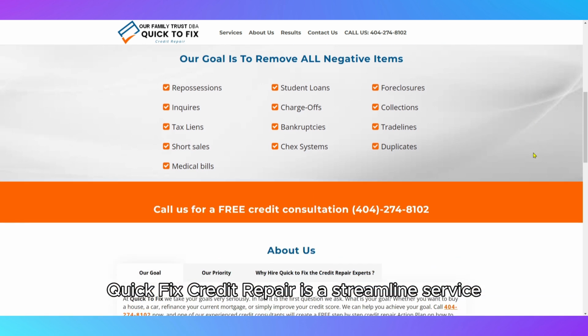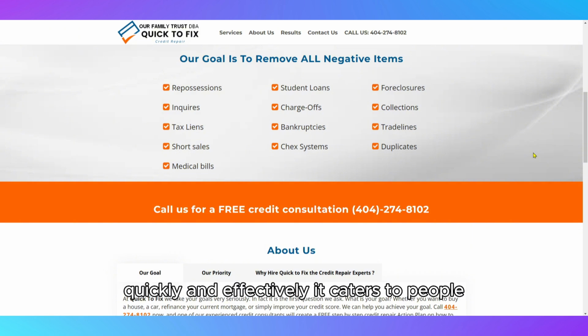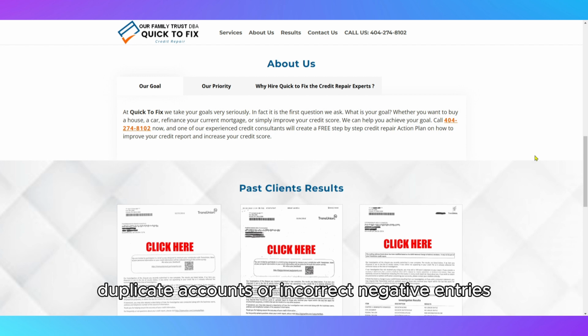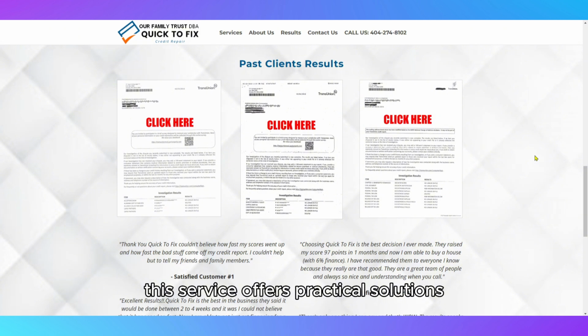Quick Fix Credit Repair is a streamlined service designed to help individuals improve their credit scores quickly and effectively. It caters to people dealing with inaccuracies on their credit reports, such as outdated information, duplicate accounts, or incorrect negative entries. Whether you're aiming for a loan approval, better interest rates, or financial stability, this service offers practical solutions tailored to your needs.